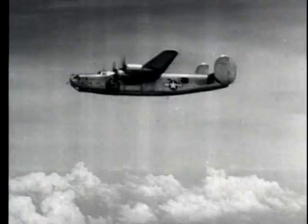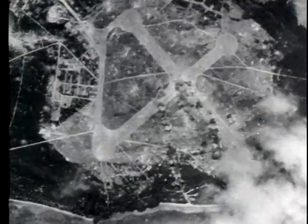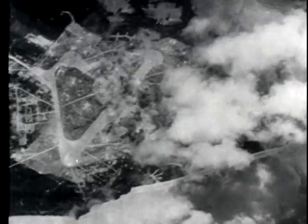B-24s flying hundreds of miles to the north from bases on Waikiki Island attacked the Palau archipelago. The frequent bombings helped to neutralize the enemy's offensive power prior to amphibious invasions. These islands constitute a strategic barrier to the Philippines. Mindanao is some 500 miles due east. The Japs had developed the Palaus as a principal advanced naval base and assembly point for fuel, ammunition, and supplies passing between Japan and the Southwest Pacific.